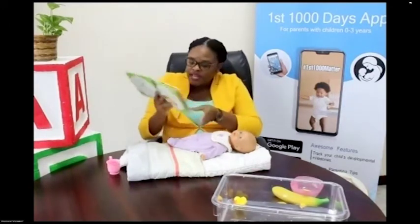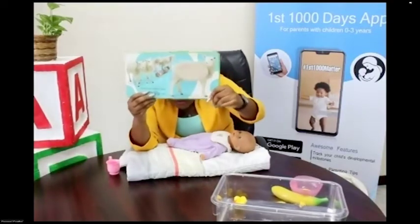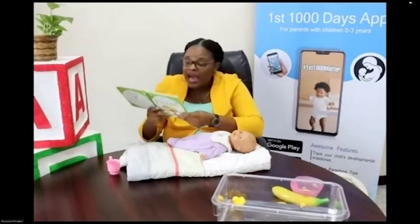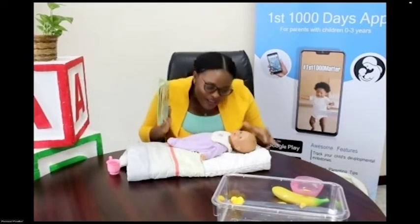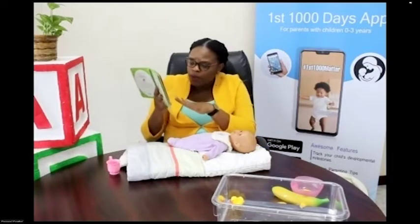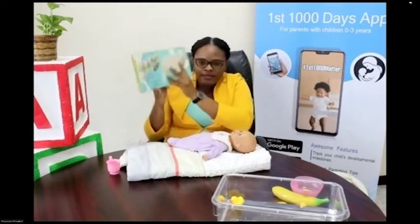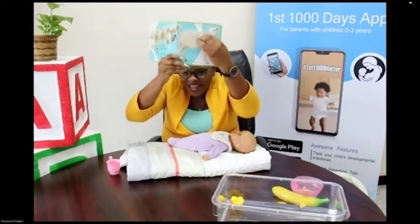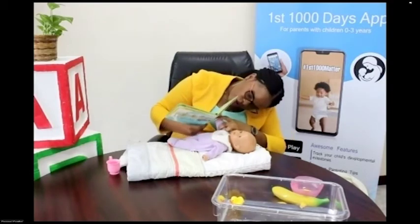Okay. Before I tell you what it says, look at this. Do you know what kind of animal this is? This is a lamb. Very good, a lamb. What color is the lamb, Hannah? The lamb is white. Very good. And it says, touch the lamb's thick woolly coat. Look at the lamb's coat. Woolly coat. So yes, we're touching the lamb's woolly coat. Hannah, do you want to feel it?